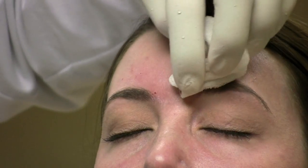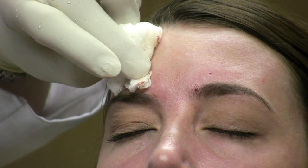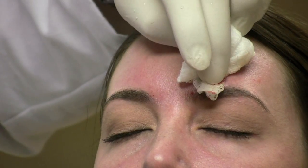There's usually very little bleeding with Botox. Bruising is rare. If it does happen, there may be a couple of little tiny purple spots that are easy to cover with makeup and go away on their own.